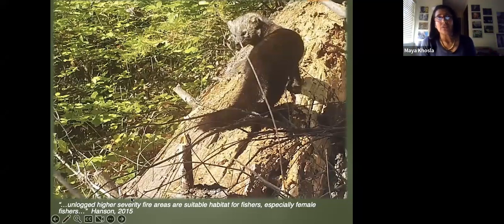This investigation sort of started out because I happened to see a publication that said unlogged high severity fire areas can be suitable for fishers, maybe especially females. I think the males are using it just as much, according to what I'm seeing. There's even a male that came through with a hawk's head in its mouth. And it sat right in the middle of one of these logs and proceeded. So next slide.